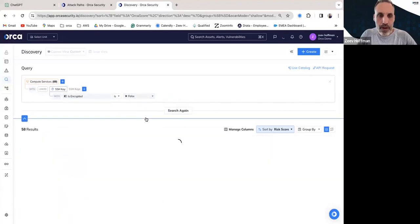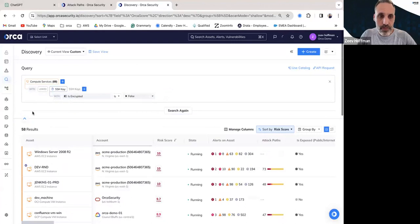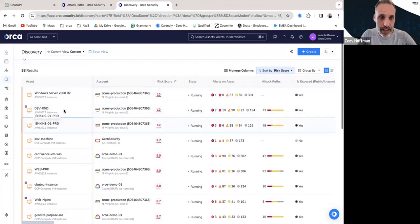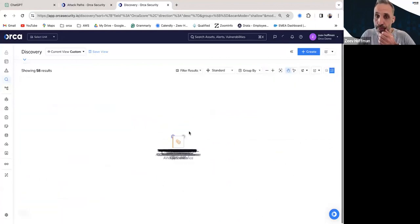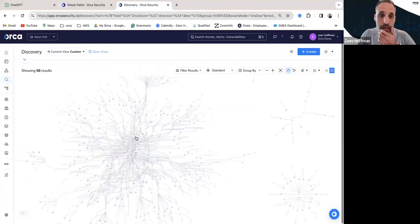Once you configure the query, Orca will reveal a list of all the compute services in your cloud environment that have an unsecure SSH key. You can see the list here. Everything here is clickable and provides you more information. You can also see that as a graph view, very important and essential if you want to demonstrate the risk.